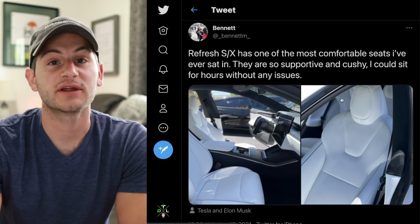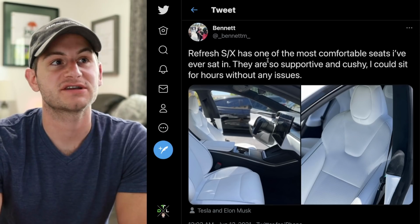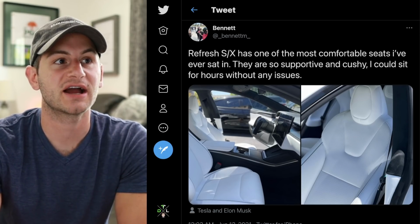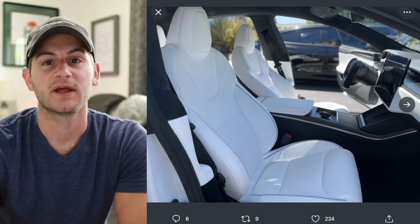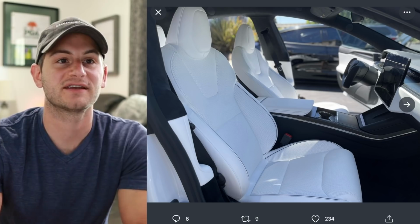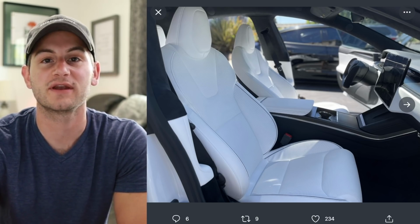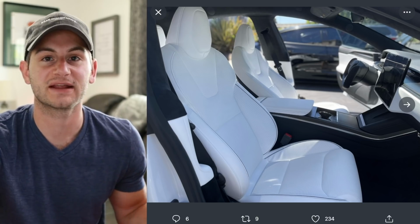This is actually a really important tweet, and I'll tell you why. The refreshed S and X has one of the most comfortable seats I've ever sat in. They're so supportive and cushy, I could sit for hours without any issues. Now, of course, this is just one anecdote, but if you remember, the seats in the old S and X were terrible according to many people. Maybe not terrible, but they really weren't nice considering it was supposed to be a luxury vehicle.